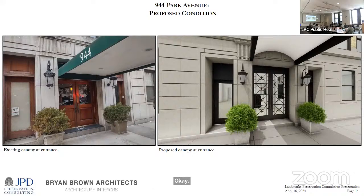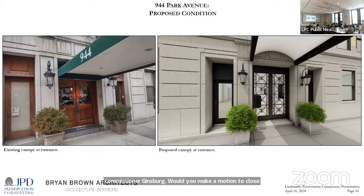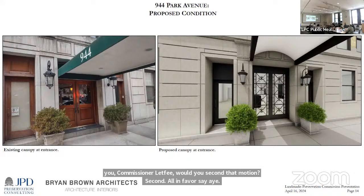Okay. All right, so we need to close the hearing. Commissioner Ginsburg, would you make a motion to close the hearing? So moved. Thank you. Commissioner Lutfi, would you second that motion? Second. All in favor, say aye. Aye. Any opposed? All right, the hearing is closed, and we'll begin our discussion.